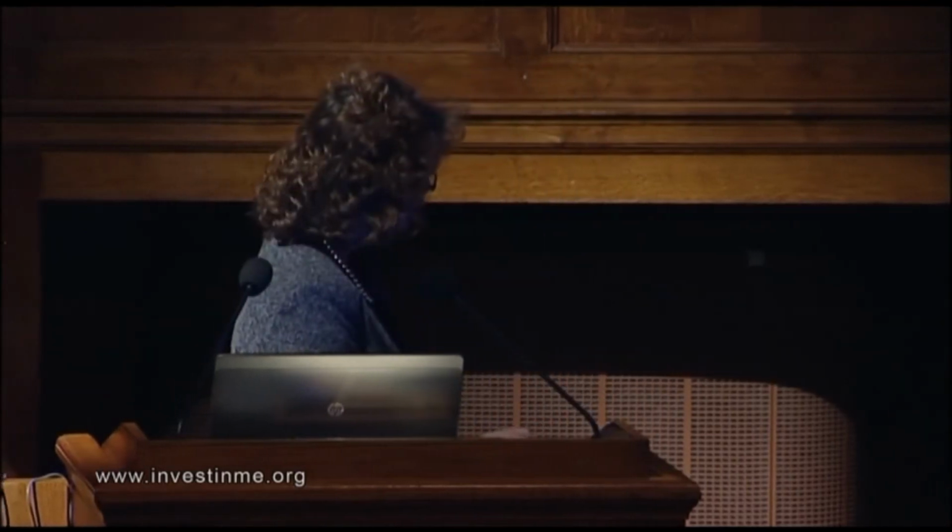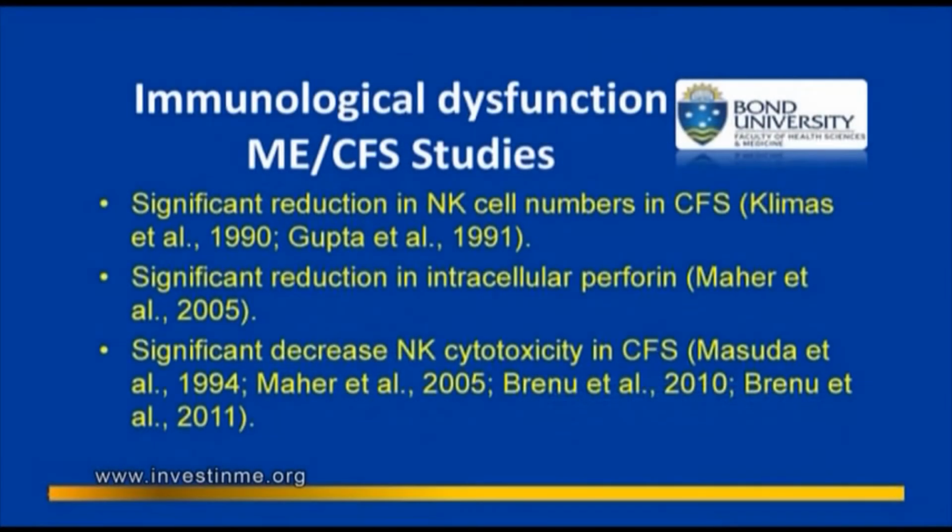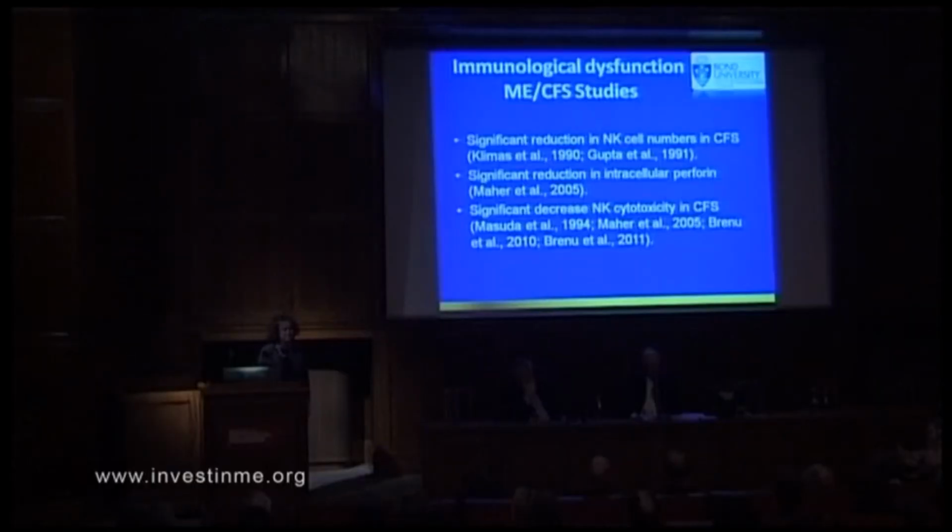So there's been a reduction in also perforin, and I'm going to present some data in terms of the perforin, what the actual other proteins that may also play a role in this lysis, that is granzyme A and granzyme B, etc., how they also have been shown to be significantly reduced.